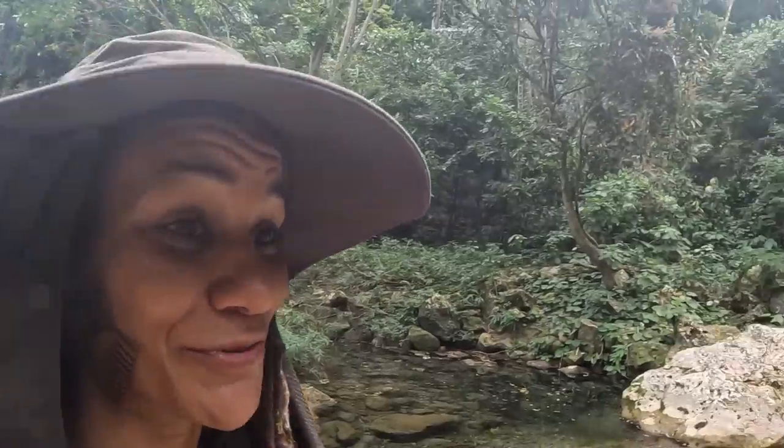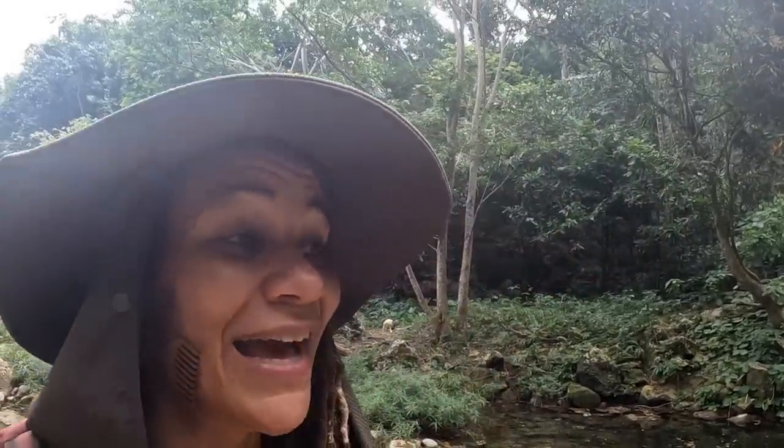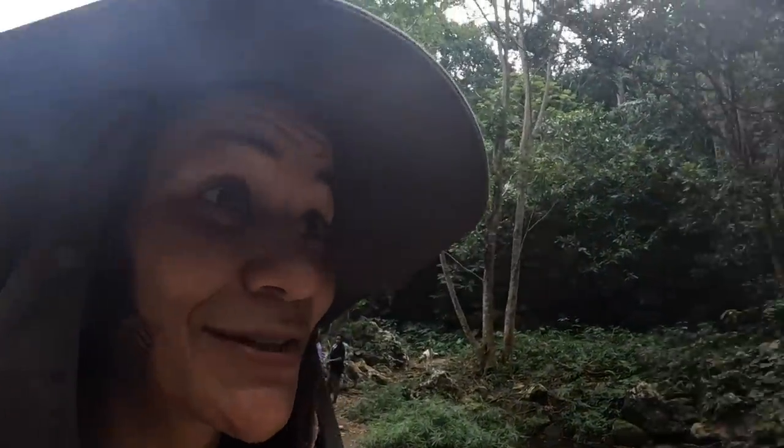Lately it's kind of dry, so the waterfall is fairly dry, but it's beautiful. I've seen it in other videos, and it had much more water.